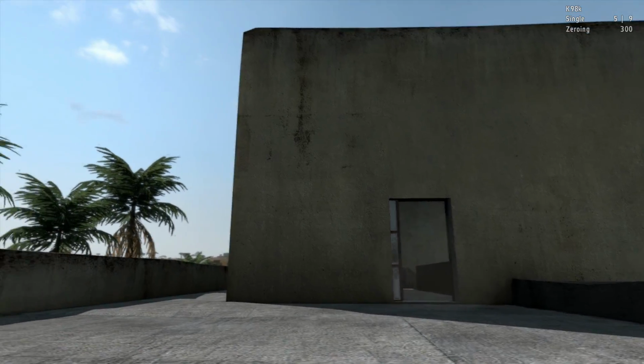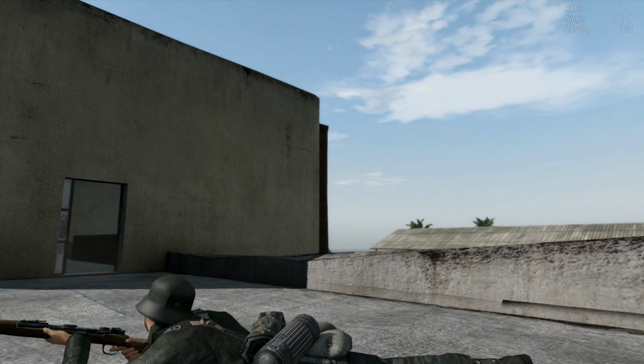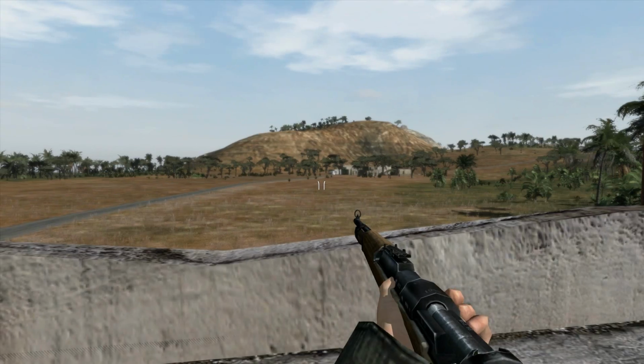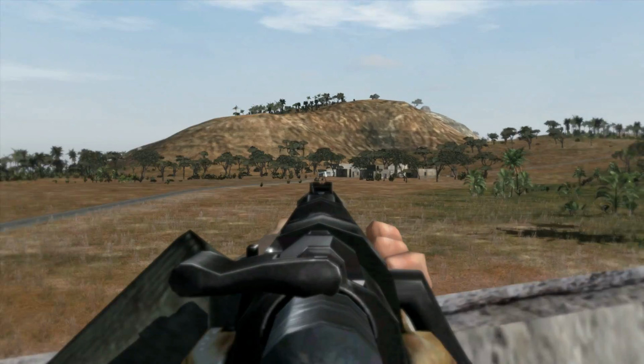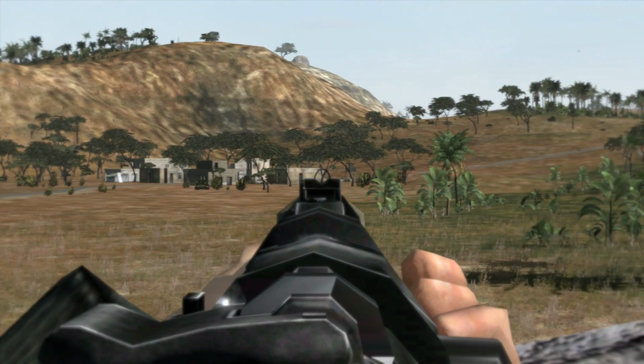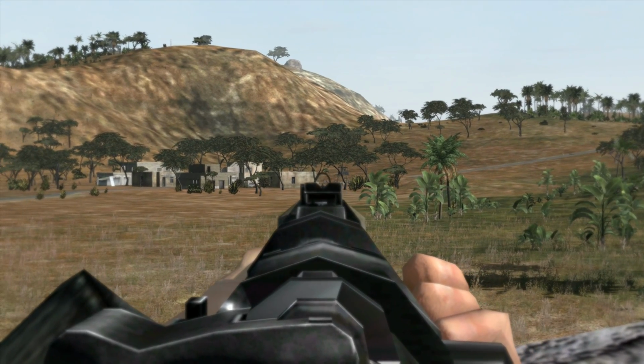I mean, are they shooting at me? I do hear the bullets hitting all around me, but the problem is, I cannot see them in the village. Oh, wait, over there.